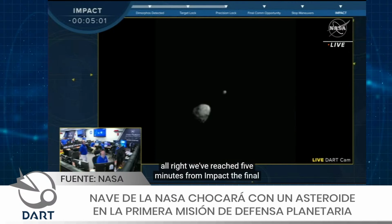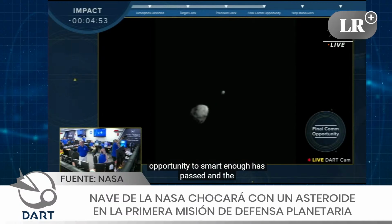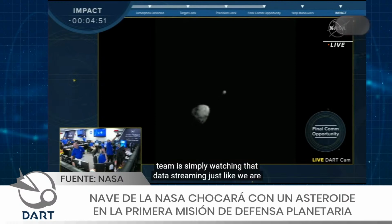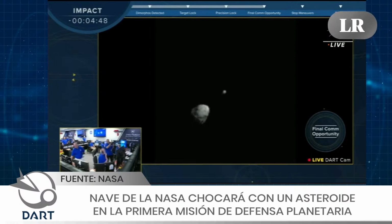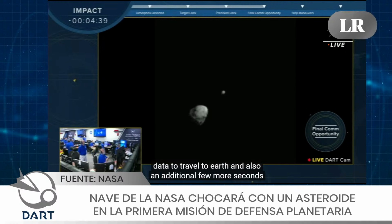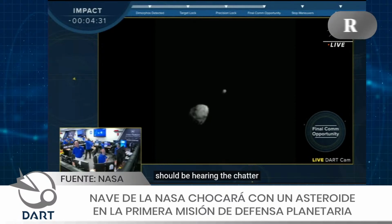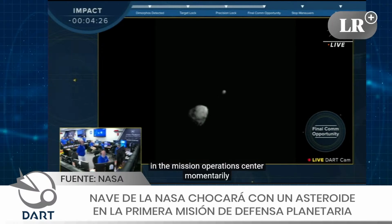All right, we've reached 5 minutes from impact. The final command opportunity to SmartNav has passed, and the team is simply watching that data stream in just like we are. Also remember, there is a 38-second lag for the data to travel to Earth, and an additional few more seconds for image processing. It's important to note that. We should be hearing the chatter in the Mission Operations Center momentarily.